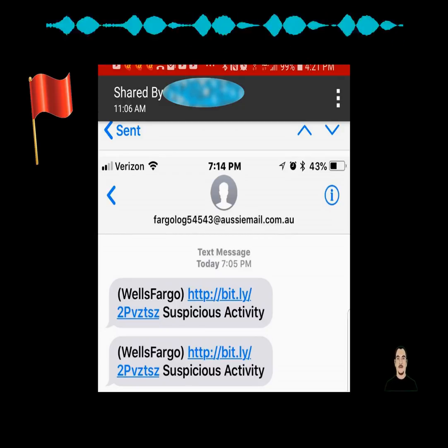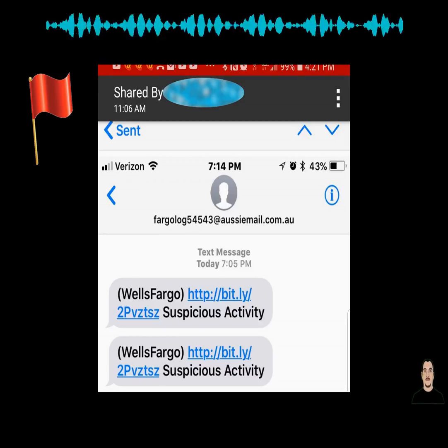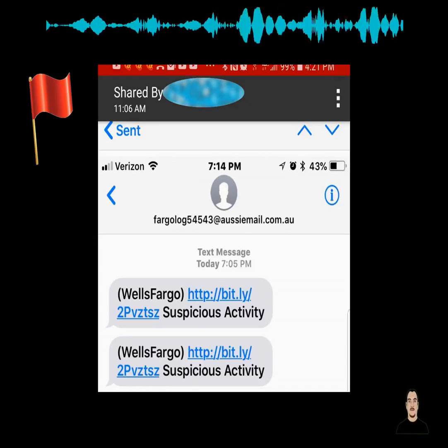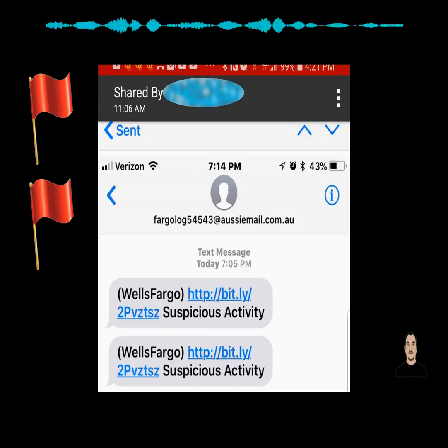Now down to the link, same format as the previous one. It mentions Wells Fargo, but that's only there to sidetrack you. The link itself is the one in blue letters. Again, these scammers are not using a secure website, which brings up a second red flag.